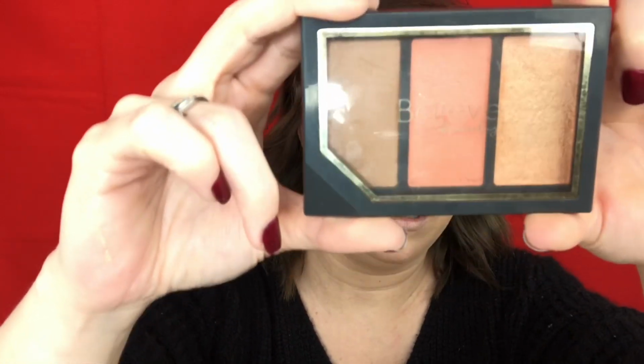So I think that worked out really well, actually. I think my brows match my hair very, very well. Beautiful. Okay, moving on. We are now going to use this Believe Beauty Get Glowin' Highlight Contour Palette, which is this. This has a blush, has a bronzer contour. We're using it for both today. And a highlight that is a little too dark for me.